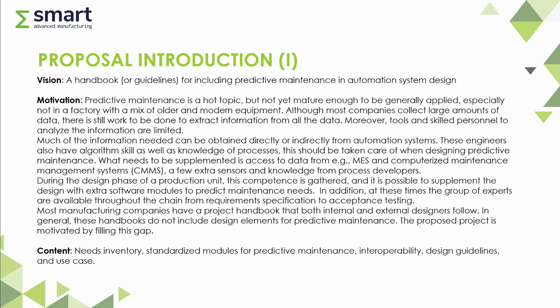These companies, they collect a large amount of data, but still there's work to be done to extract information from all that data. We typically call these health indicators. Moreover, to analyze this data or this information, you need to have both tools and skilled personnel. And as it is now, this is limited.